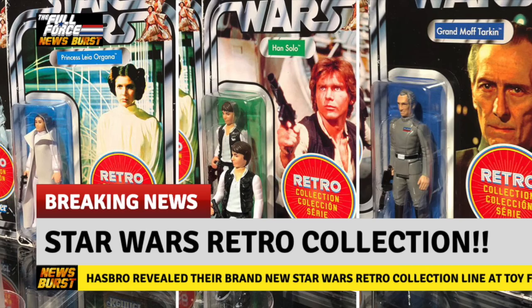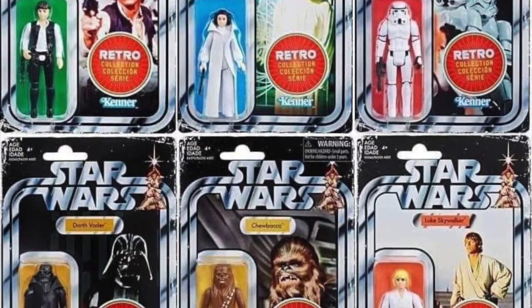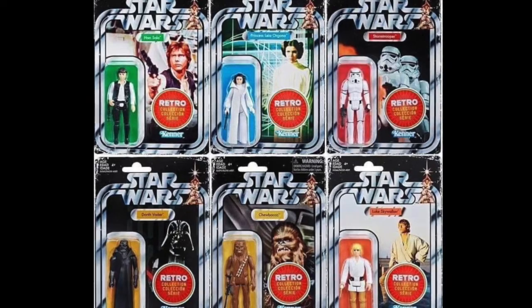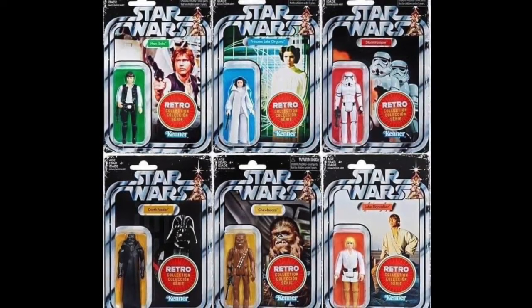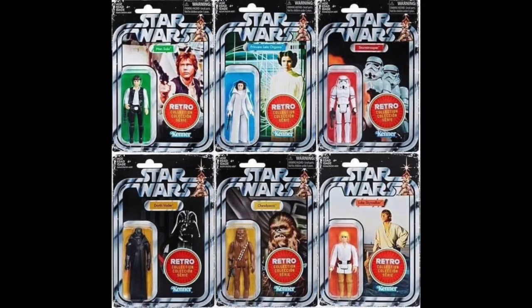Earlier today, Target posted a number of interesting pre-orders on their site that revealed Hasbro's brand new Star Wars Retro Collection line. Within minutes, the listings were removed from the site, and apparently it was because Hasbro hadn't revealed them officially at that point. In any case, the rather spoiled reveal showed us a six-figure range of Kenner-style re-releases, including Han, Chewie, Leia, Luke, Darth Vader, and a Stormtrooper in vintage-style packaging with fake wear and tear and a large red Retro Collection sticker on display.